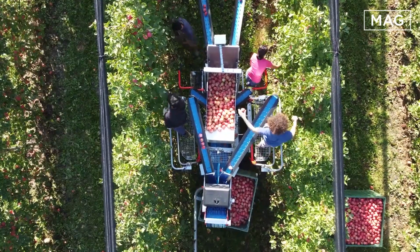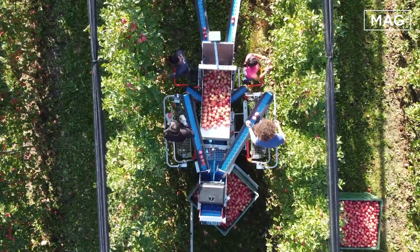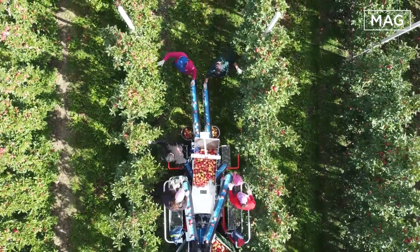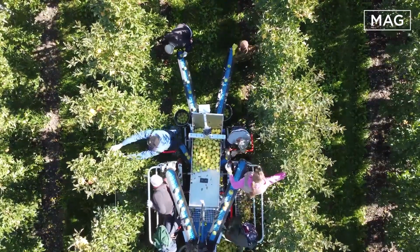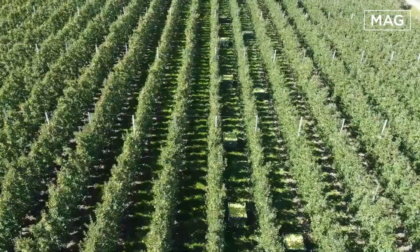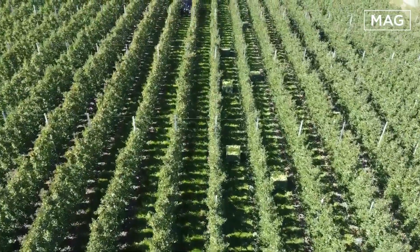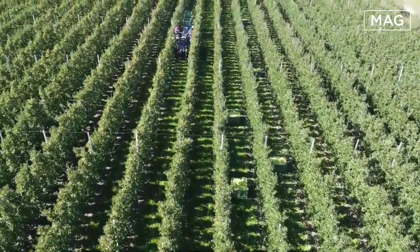You can see that there are 6 workers divided into 3 teams, with 2 workers on top picking the fruit, 2 workers in the center of the tree, and the last 2 workers below picking the fruit, so that all harvesting workers can work at all levels without using ladders because they have been accommodated by machines. The fruit is placed directly on a moving track in a crate for harvest storage.